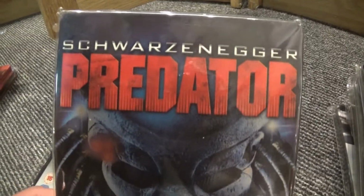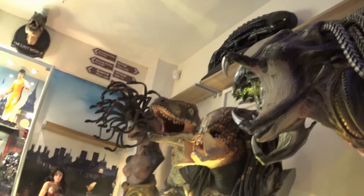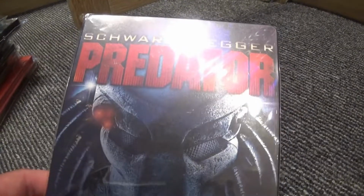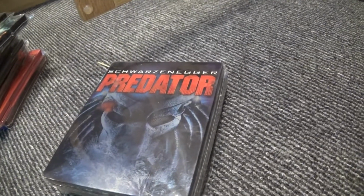Predator, Schwarzenegger's best film for me, and iconic creature. Obviously I love this creature because I've got the giant bust of it up there, which I'm soon going to have an artist redo for me and make it even better looking than it is. But Predator, awesome film. Even now, stands the test of time. It's absolutely insane.